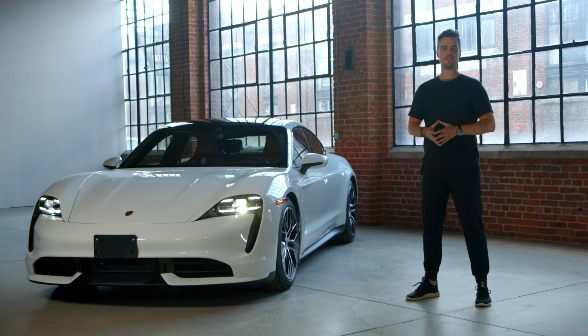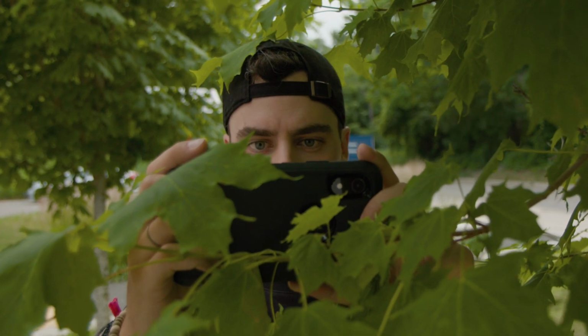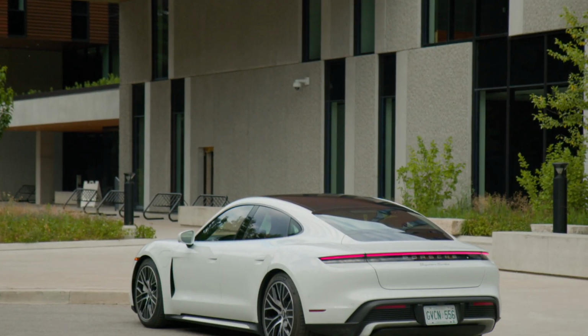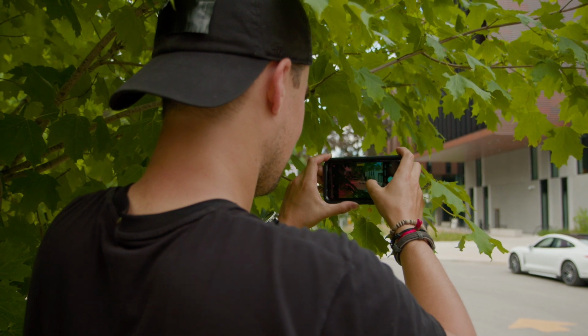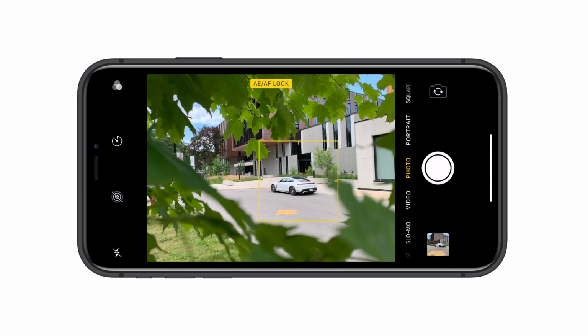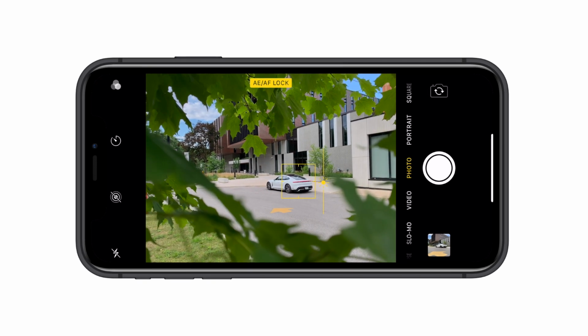Though each phone may be different in its features, operations, or settings, here we'll look at a few key concepts to keep in mind when shooting on your phone. The first is to lock your exposure and focus for consistent images. You can do this by tapping and holding your focus point until your auto exposure autofocus lock appears. This allows you to fine-tune your exposure and ensure pin-sharp focus on your Porsche.